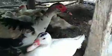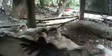Okay, so like these ones, how old are these ones? The cock is 1 year old. What about the young ones? The young ones are 1 month old. This one is 3 months.